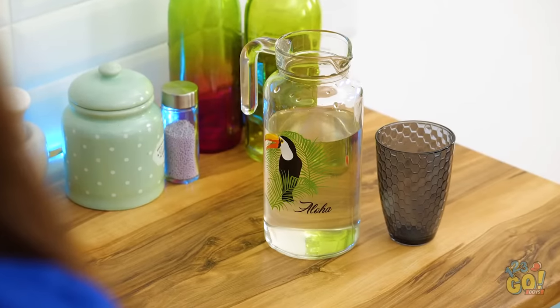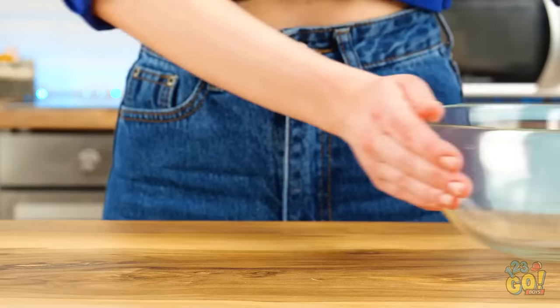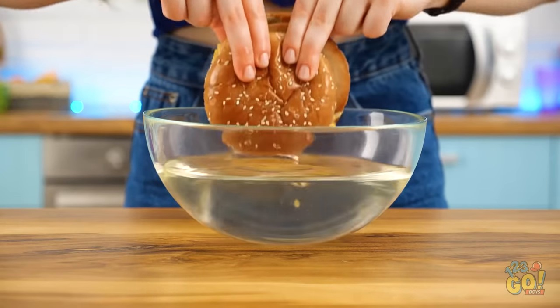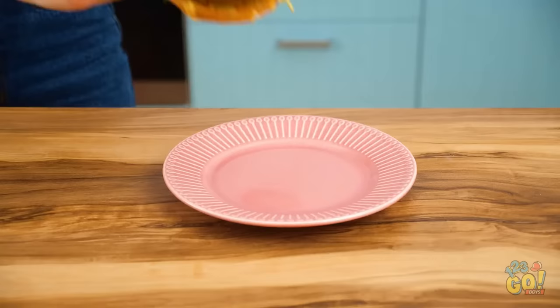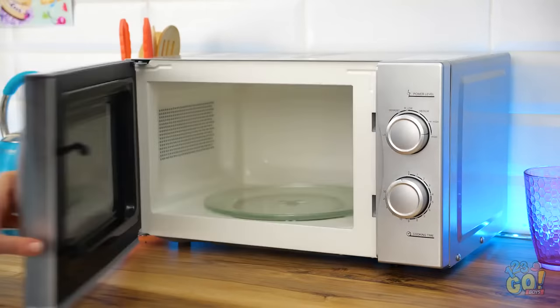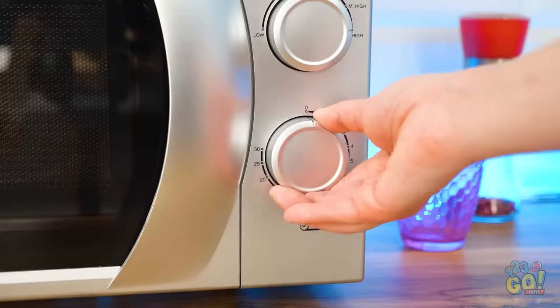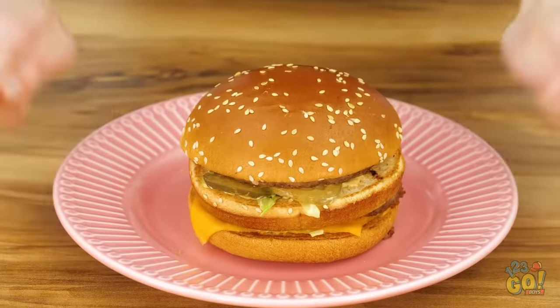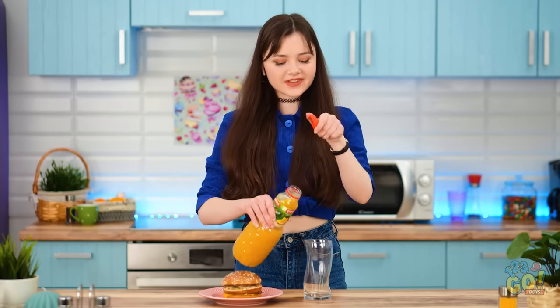Hey! I think I just came up with a solution. I'll just pour some water in this bowl, and now I'll soak the burger. Done! Onto the plate it goes. Time to cook it in the microwave. It's done! Smells good, too. He'll need something to drink, too.